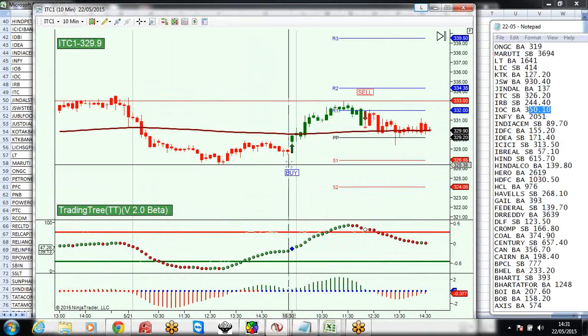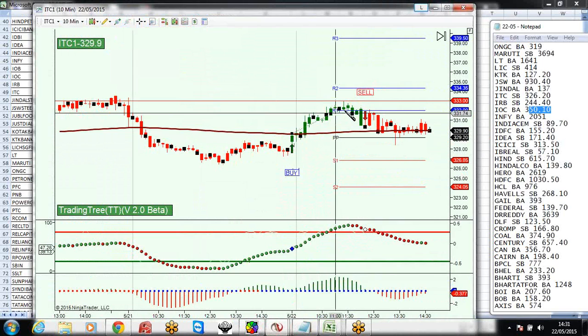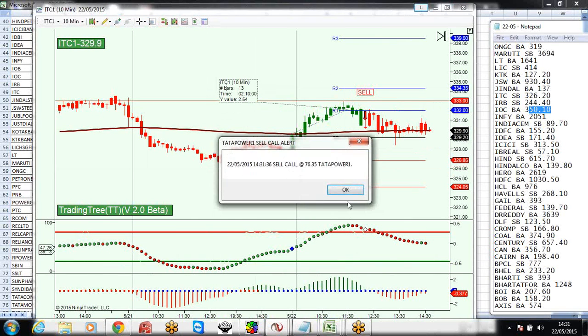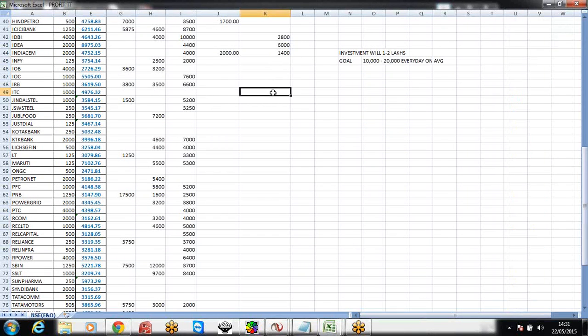ITC, we had a good buy call. It came at around 920. It made its first target. There is a sell call in the 88 POW1. So that's startup power sell. That's around 2 rupees 54 paise. 2,500 rupees in ITC.